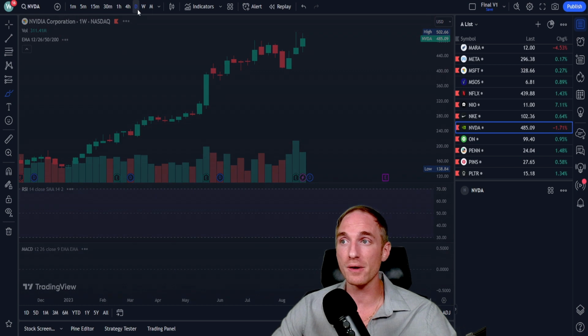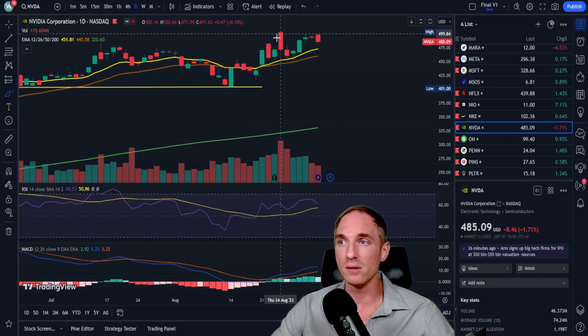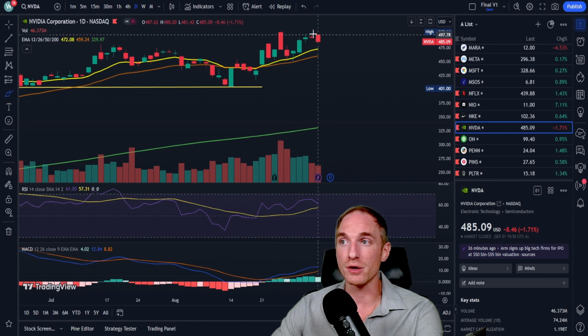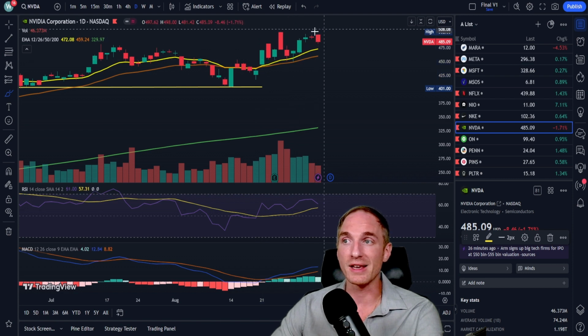Let's move on to NVIDIA here. NVIDIA, right? Negative on the day, but still holding up fairly decently. Yes, they gave back a little. Yes, they were not able to confirm here our daily trend change continuation off of today's candle. I'll remind you, we need to crack 503 pretty much. Crack 503 and the daily uptrend is well underway.